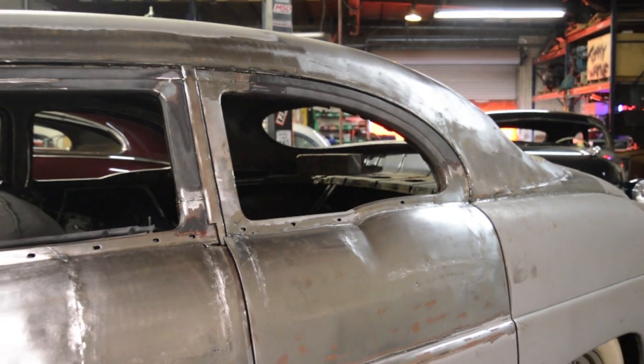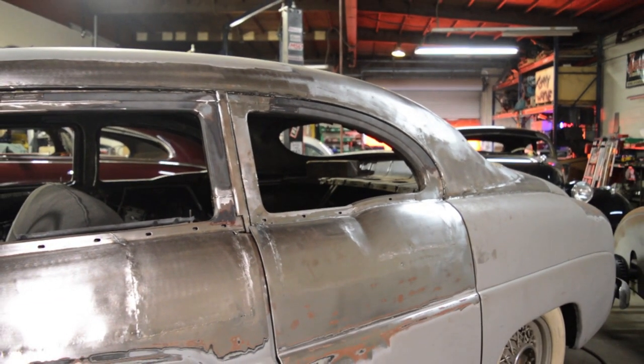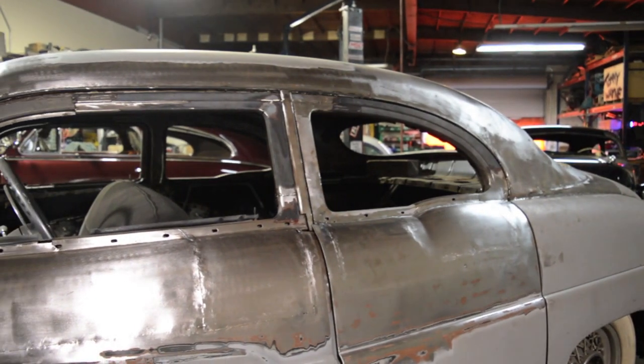It'll definitely be unique. I've never seen another one like it. Actually made me kind of want a four-door Mercury.